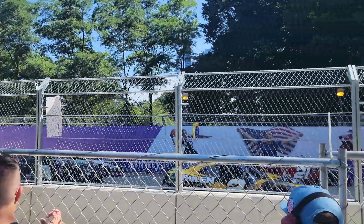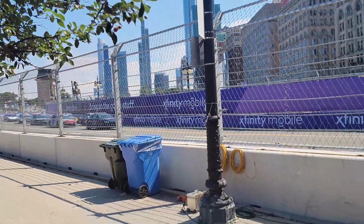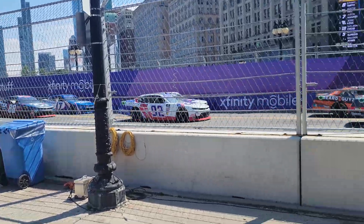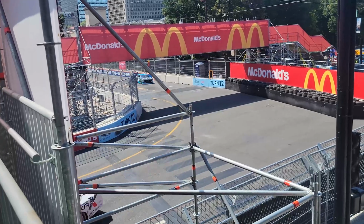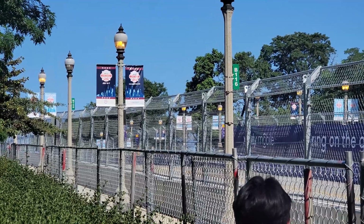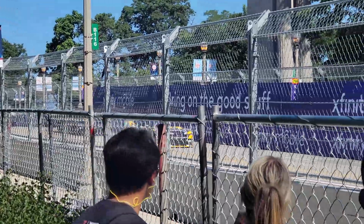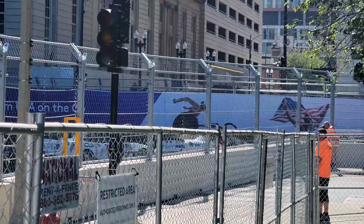A little bit of the old pace action there. A lot of fencing, hard to get good shots. Then the Xfinity race started up. The sounds were amazing and the smell was amazing.